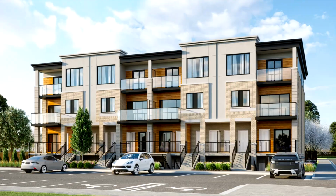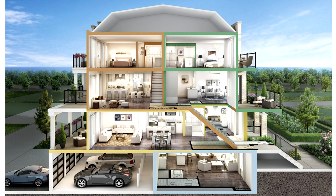Similar to the 3-story townhome is the stacked townhome. From the outside, these can look similar to a 3-story townhome, but it's actually multiple units stacked on top of one another. Here's an example of a recently built stacked townhouse in Clarington, and in this example, there are 4 units. The main floor unit has the bedrooms, kitchen, and living spaces all on one floor.